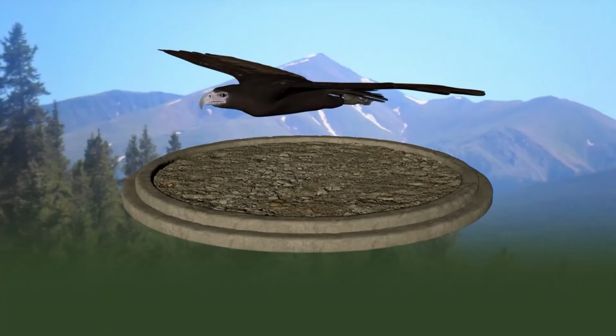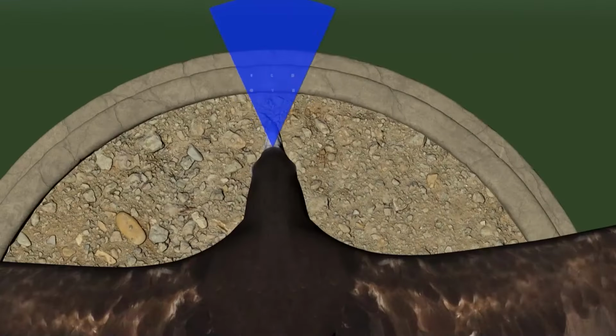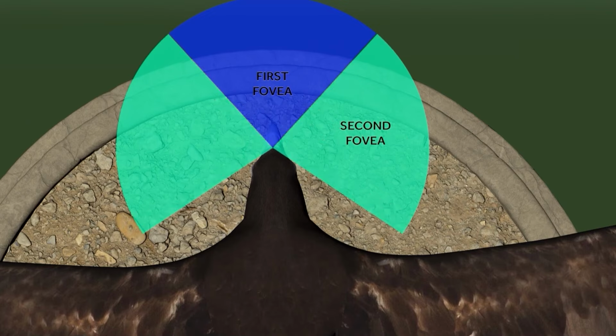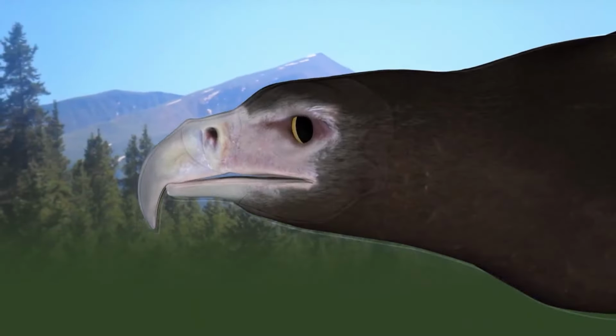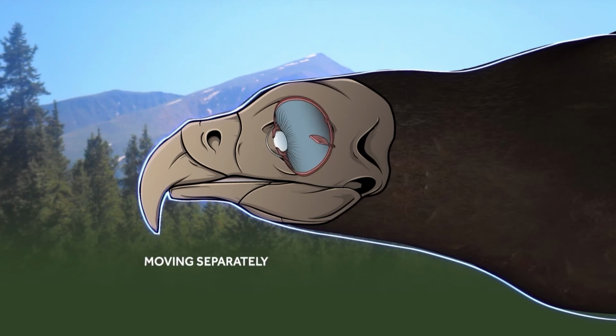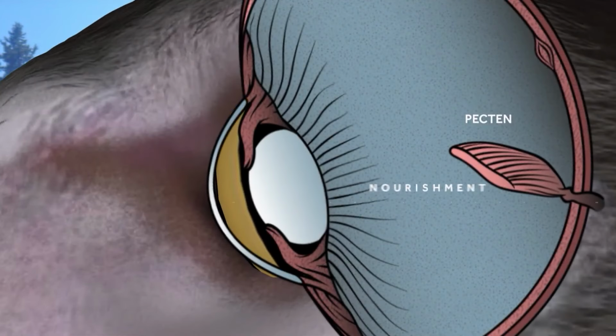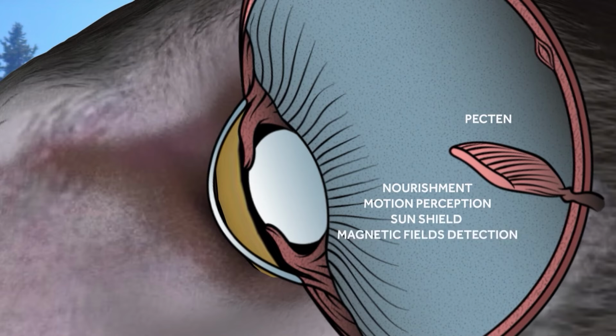The eagle's 2 fovae, or centers of focus, allow the bird to see both forward and to the side at the same time. Its eyeballs, heavier than its brain, move separately, but they're too big to rotate much in the socket. A structure of the eye called a pecten may help nourish it, perceive motion, shield the sun, and detect magnetic fields.